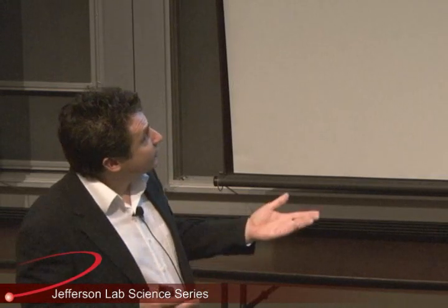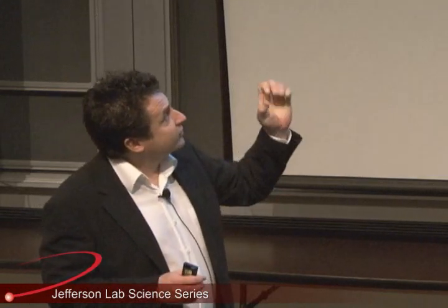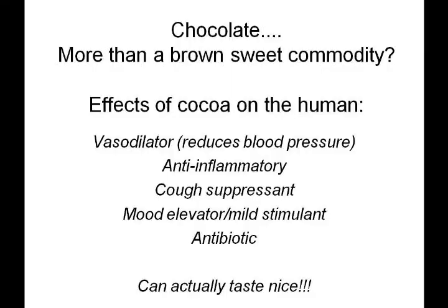It's a vasodilator, so it drops your blood pressure. Your blood vessels essentially open up a little. It's anti-inflammatory. It's a cough suppressant. That occurs by a different mechanism. It's a mood elevator. Could be because you're eating some sugar too. It's actually a potent antibiotic.